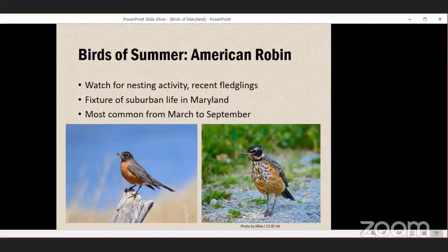Yes. So the first bird is one that I'm sure most of the viewers will be well familiar with, and that's the American robin. Now, on the left, we have an adult robin, and that's, I think, what most people envision when they think about a robin. But right about in, let's say, April and May, the robins are starting to settle down and begin to nest. And those fledglings are starting to leave the nest about a month to a month and a half later.